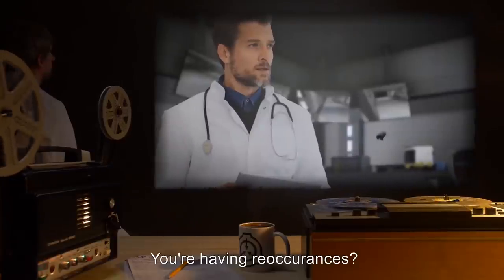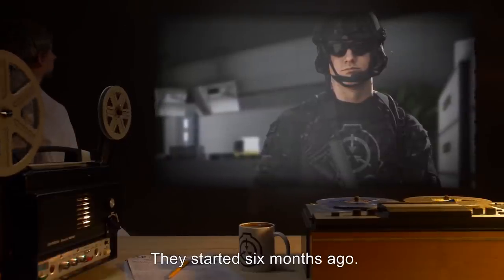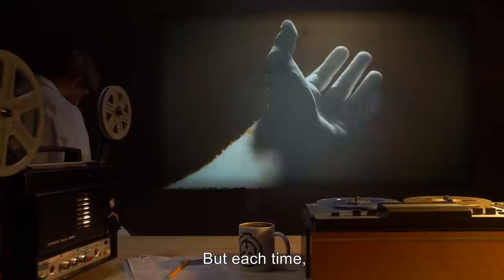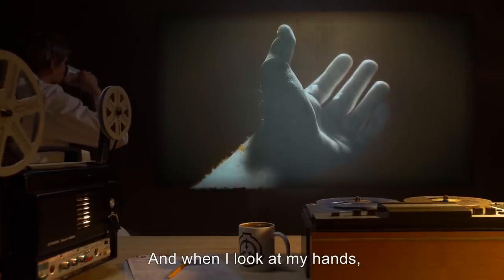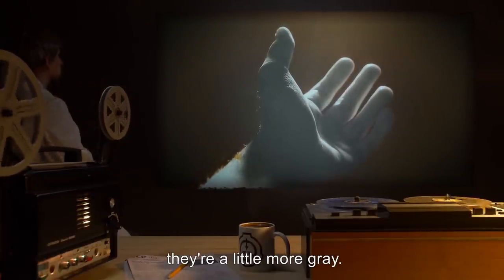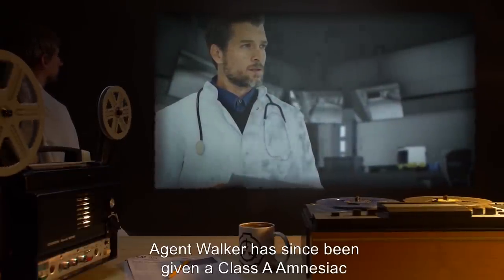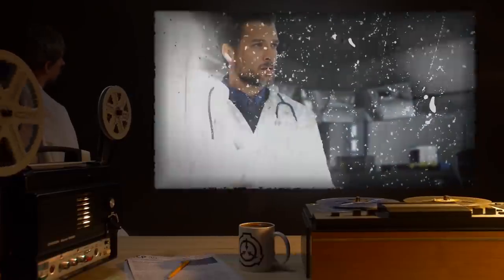Doctor, you're having reoccurrences? Agent Walker, yeah. They started 6 months ago. It's the same dream. But each time, it takes me a little longer to notice it isn't real. And when I look at my hands, they're a little more gray. End interview 026-31. Note, Agent Walker has since been given a Class A amnesiac and returned to fieldwork.